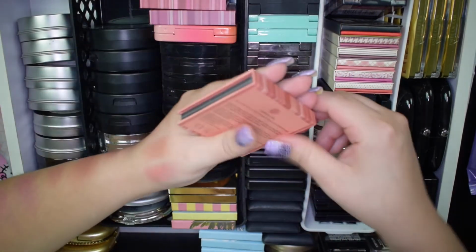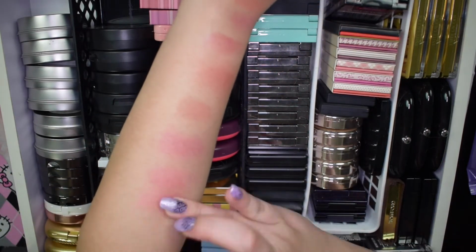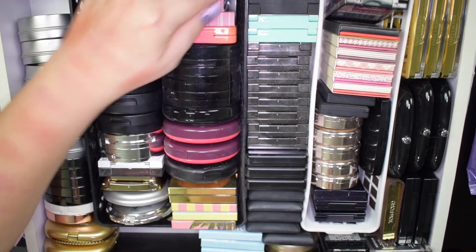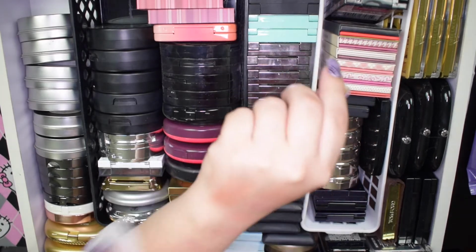And then the last one is in Caribbean Coral. Very, very pigmented blushes, and I do like the formula. Not all of BH Cosmetics products are worth it, in my opinion.